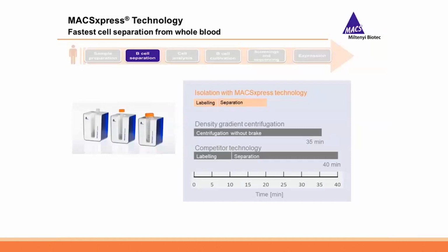And for this technology, we have available a pan B-cell isolation kit, a B-cell isolation kit, a B-CLL cell isolation kit, and anti-ROR1 microbeads.